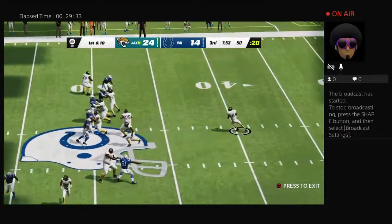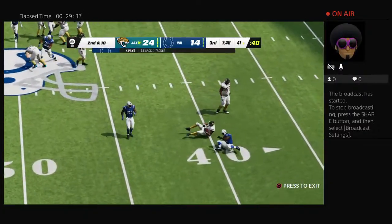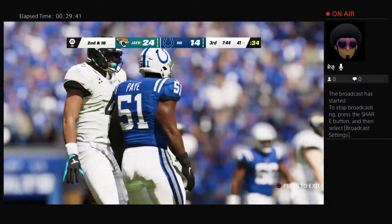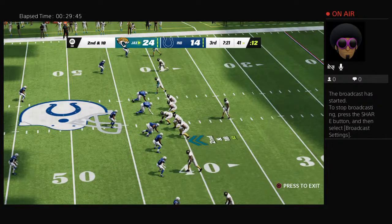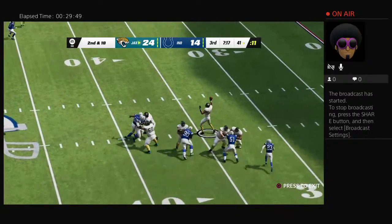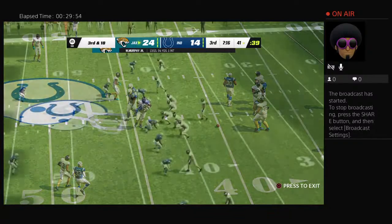On play action, they'll throw. Rolling to his left, and he can't find anywhere to go with it. And he goes down, Kwity Paye getting in there and burying him behind the line. He'll drop to throw. A quick throw there going to be batted away and incomplete.